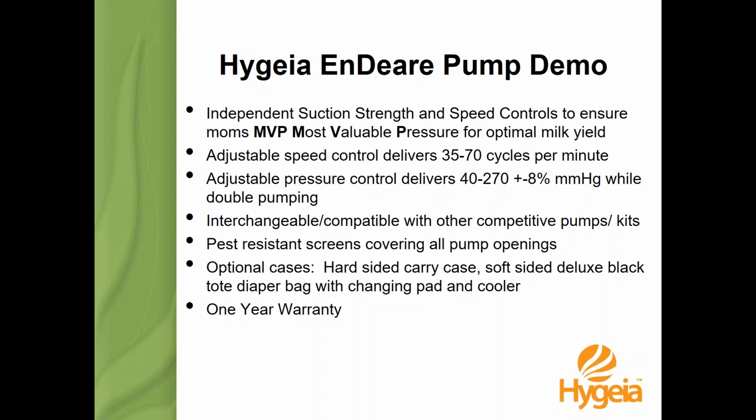I'm just gonna, for quickness here, show you that if they're pumping into a little Avent bottle here, a little snappy, it has a standard thread. It screws right on there. Any of the Medela bottles would work on here, anything with a standard thread. So they don't have to go out and buy all new bottles to work with their Hygeia products. They can just use the adapters that are included in the personal accessory set.